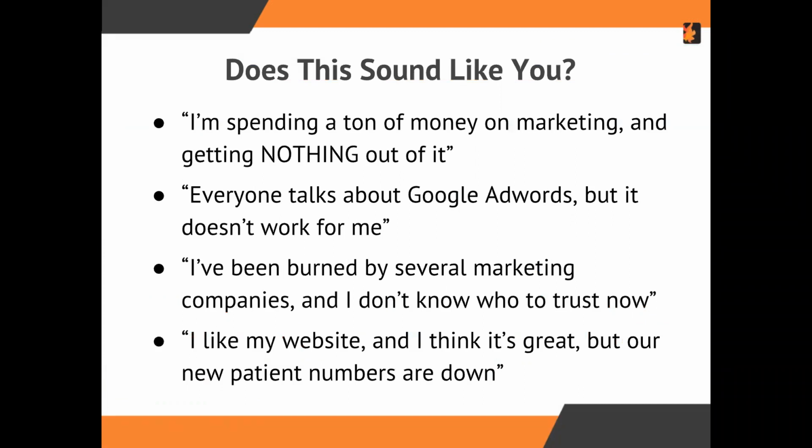Some other things, I'm curious, guys, if any of this sounds like you. These are some of the major things that I hear from dentists who are trying to fill that new patient gap, trying to bridge that gap, but just can't do it. I hear this all the time. I'm spending a ton of money on marketing and getting nothing out of it. This one I got this morning. Everybody talks about Google AdWords, but Google AdWords just doesn't work for me. I've been burned by several marketing companies, and I don't know who to trust now.